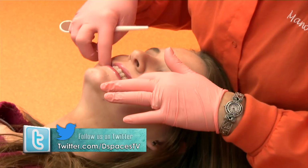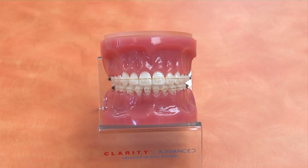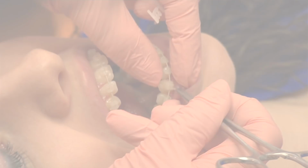Healthy, beautiful smiles. It's the goal of every orthodontist, and parents around the world want to ensure their kids have exactly that. Kids Spaces teamed up with a leader in the orthodontics business for over 60 years, 3M, to look at the latest in braces.